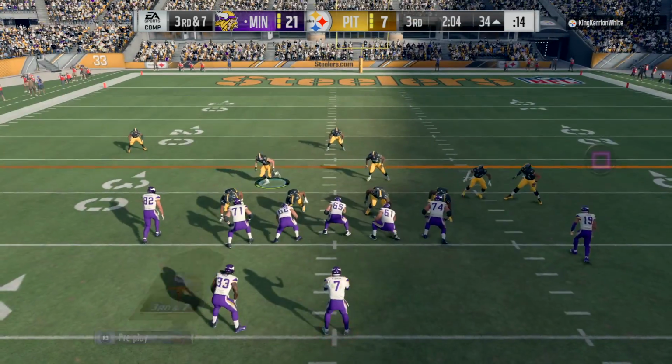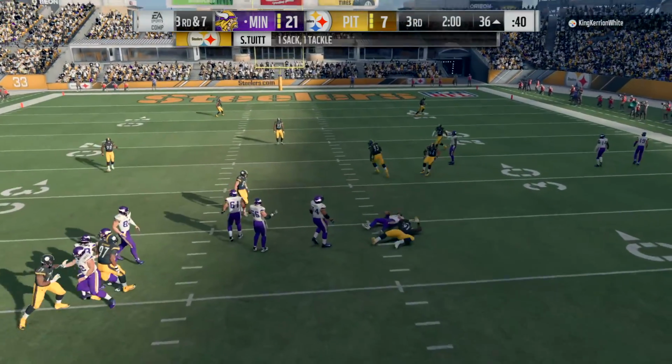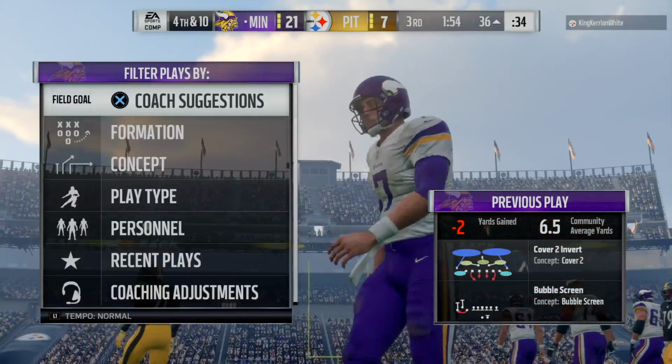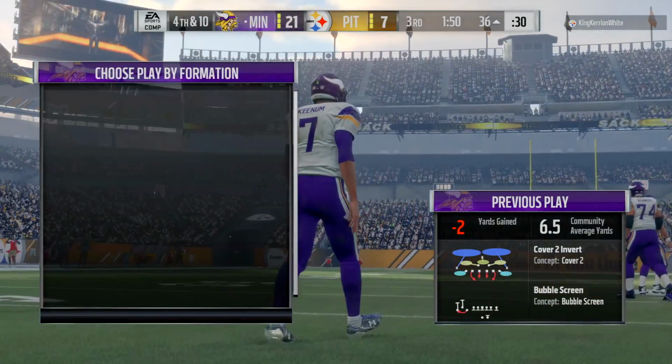Let's go. Throwing on 3rd down, Keenum. And no escaping this time as he'll go down. They got him for a sack. Stephon Tuitt able to drop him for a loss of 2, and that'll bring up 4th down.